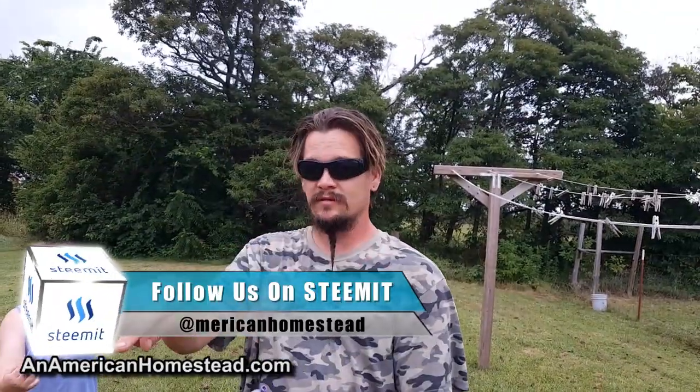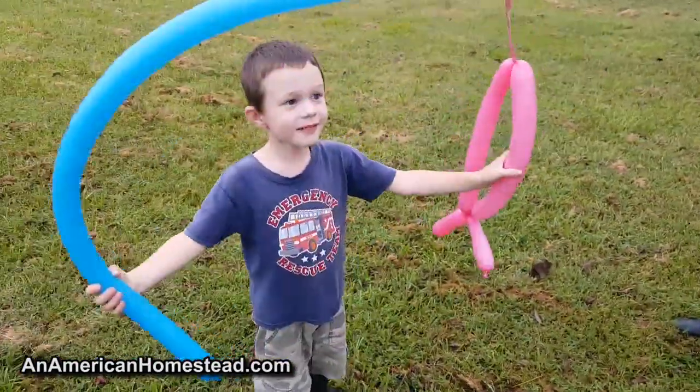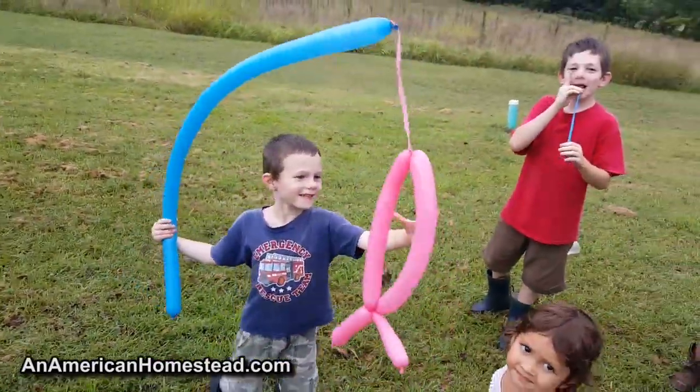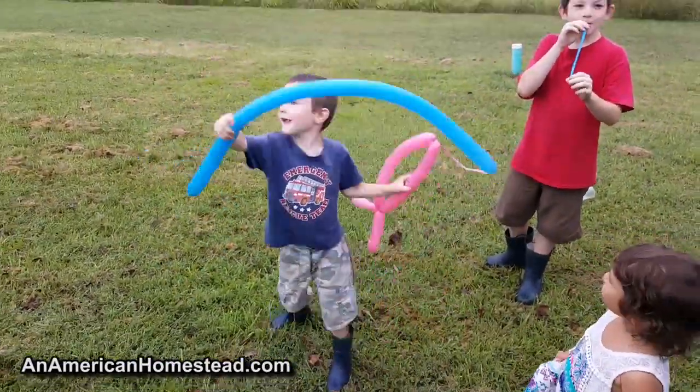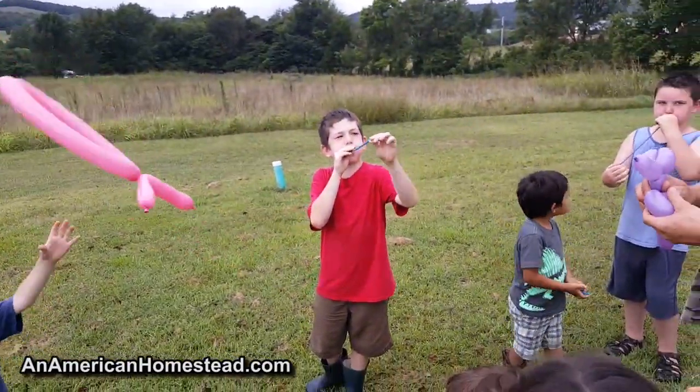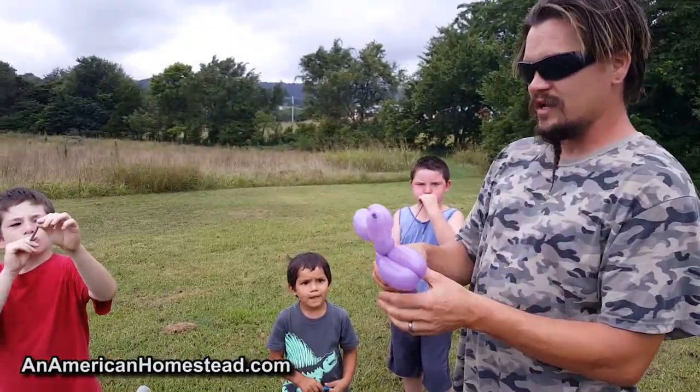Do you see the mouse? Where's the mouse? Look at the mouse, right there. Just made that mouse for the homeschool kid. It looks like it's a fishing pole. No, you just gotta pretend there's cheese. It's a mouse. Oh, I forgot that part. So he's been squeaking like crazy.